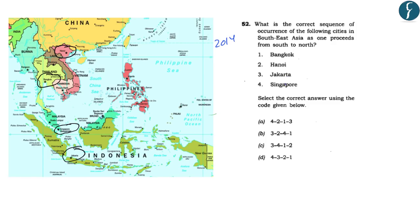So this question can be easily done from the map. As one moves from south to north, the first city is Jakarta, second is Singapore, third is Bangkok and fourth is Hanoi. So the correct sequence is Jakarta, Singapore, Bangkok and Hanoi. So the correct answer is C, 3, 4, 1 and 2.